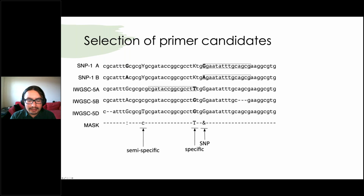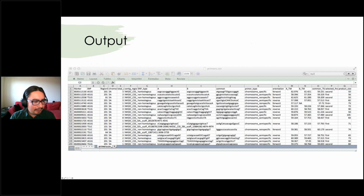So that's how we get a candidate for KASP markers. And the output that you get is also an Excel file, where you can look at all these details that I mentioned, like the primer type, if it's specific or semi-specific. So if you have several primer candidates, you can decide which ones you want to actually bring forward for the downstream analysis.